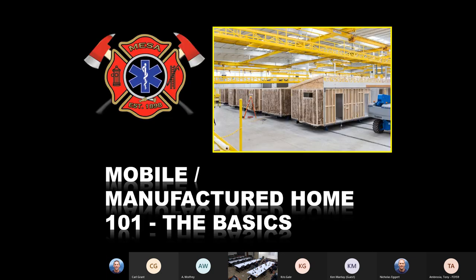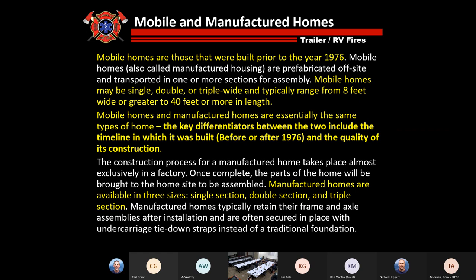So we'll talk a little bit about the basics. If we look at a mobile home and a manufactured home, the difference is basically the year that they were built. Mobile homes are those that were built prior to the year 1976. There was a bunch of changes that occurred after the year 1976 as far as manufacturing standards. And so after 1976, they started calling them manufactured homes. And we'll go through some of the differences here in a second.